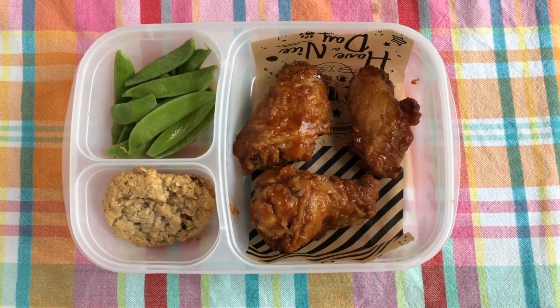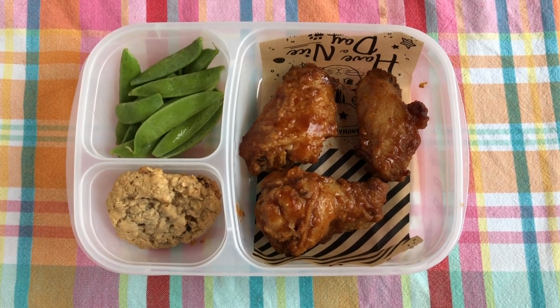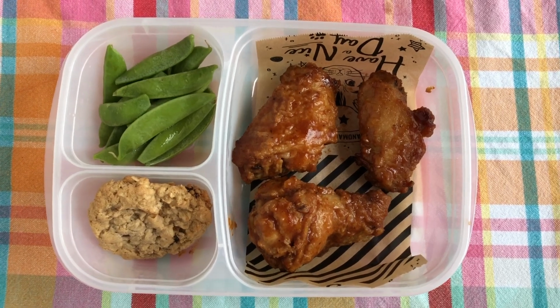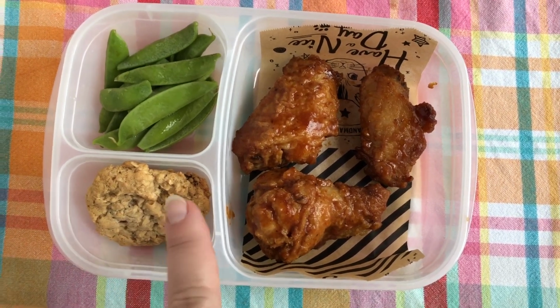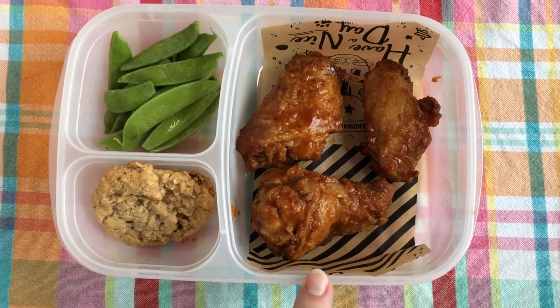Morning everyone and happy Friday. I'm sorry, there's lots of construction noise outside again. Hopefully you can't hear it. This is Augie's lunch for the day. He has the last cookie, only one, some sugar snap peas, and then these are honey barbecue chicken wings.